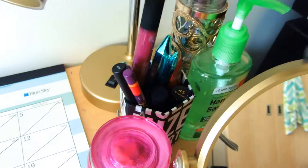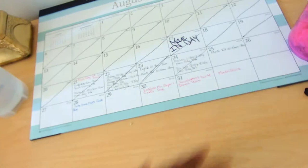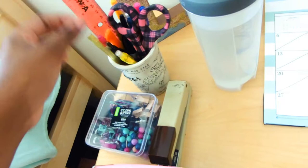My perfume, hand sanitizer, I have my desk lamp, my headphones, I have my calendar, and then I have my utensil cup, like my pencils, pens, erasers, and then my desk is just full of desk things, like my water bottles here, but I got this decorative thing. And if you pull out the chair, I also have this right here.